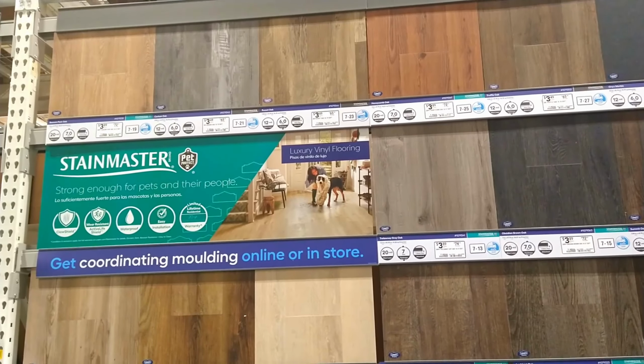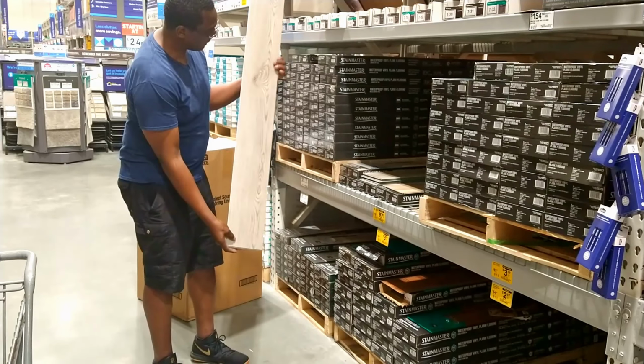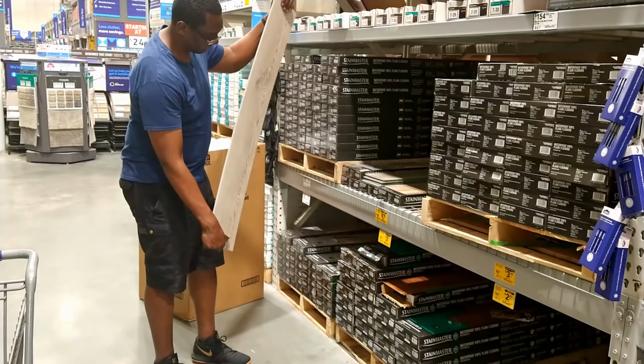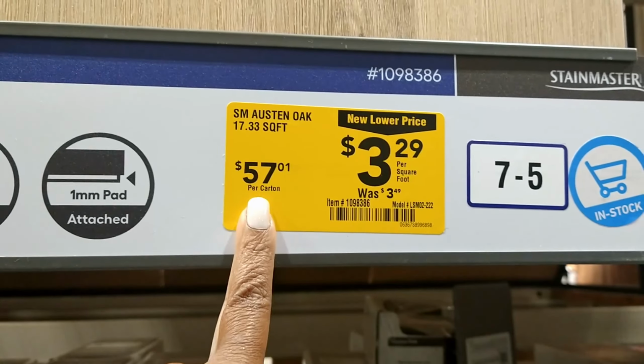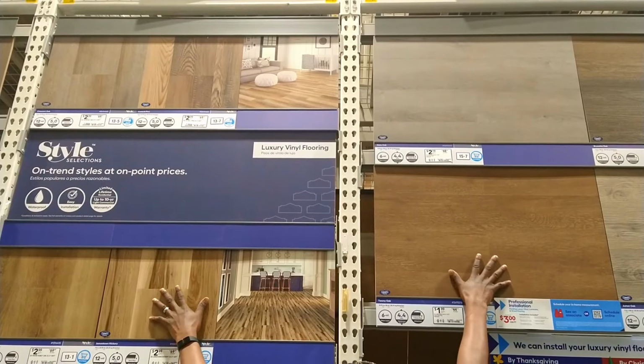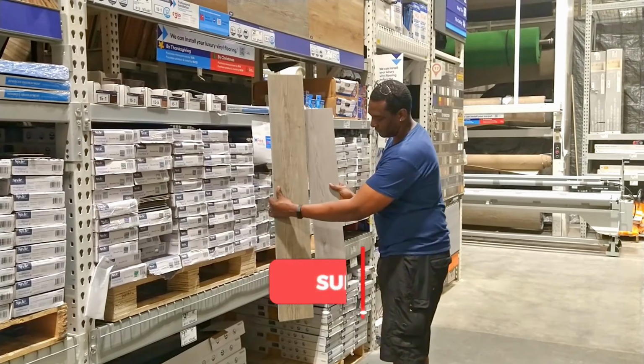In our opinion, they have a nice variety of vinyl plank patterns that mimic real wood. Stainmaster is the in-store brand with a mid to high price point and good quality, while Style Selections is a very affordable option that would fit any DIY flooring project in your home.